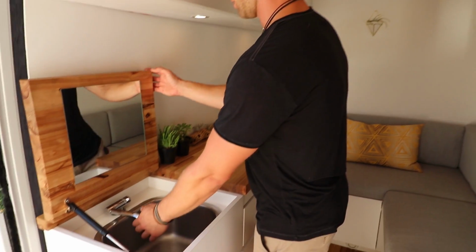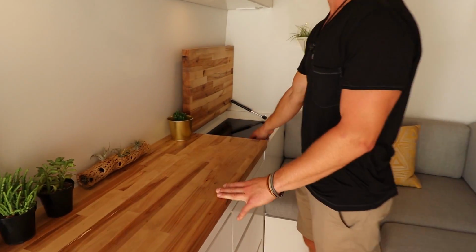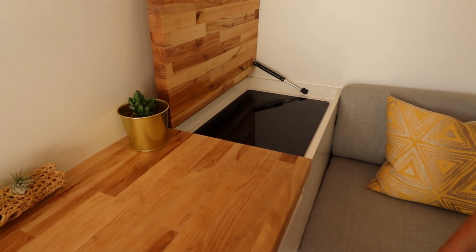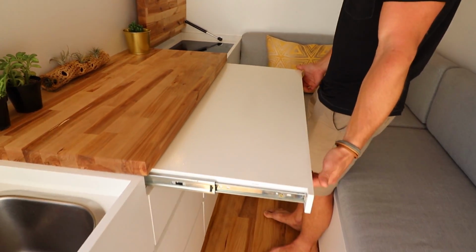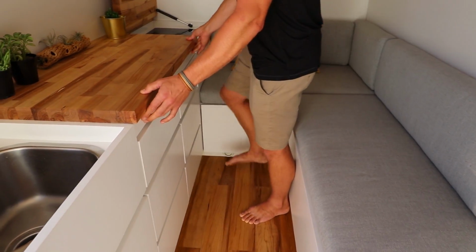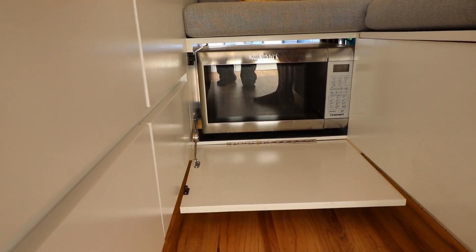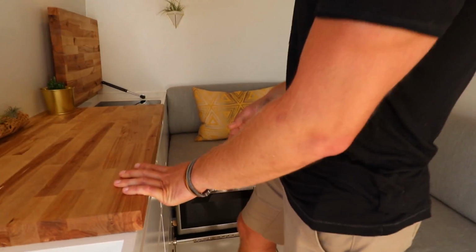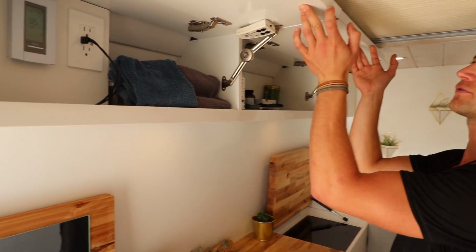That said, here's the sink. He just opened up a sink and his induction cooktop, right? Dual induction cooktop. We've got a push-to-open table on ball catches, so it stays in place. Oh, cool. This is a convection oven, so it does convection oven, grill, and microwave. All the hardware stays open and soft close.